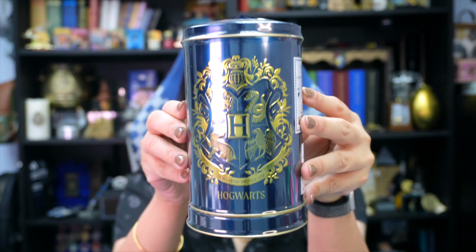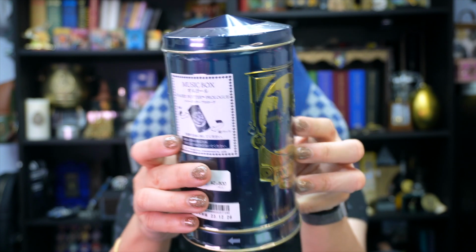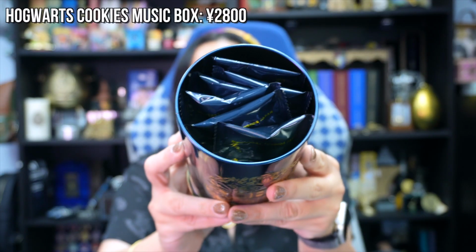I also got this Hogwarts cookie tin, which comes in this long vertical box. And what's cool about this one is it's actually a music box. So when you twist the bottom, it plays a theme. And this one was for 2,800 yen.